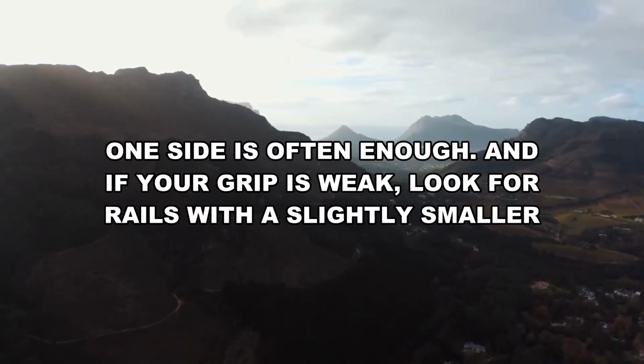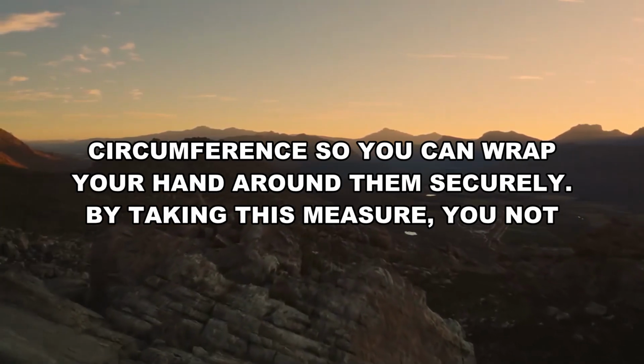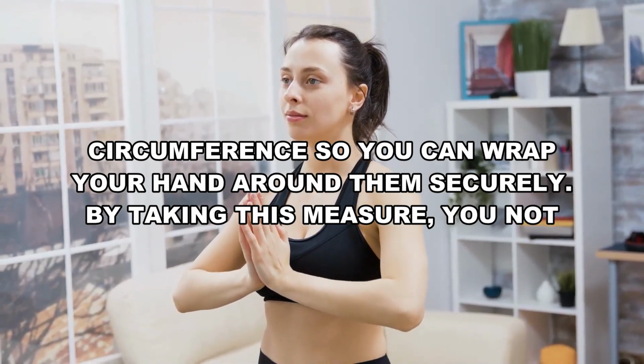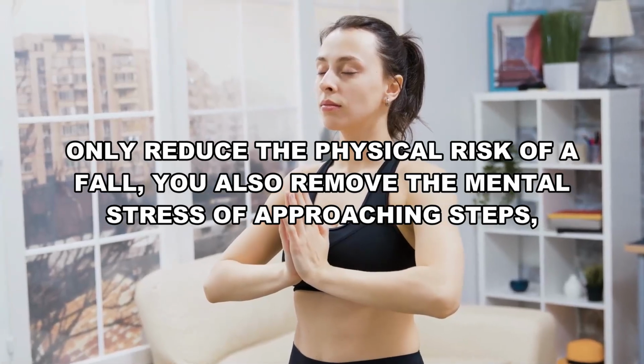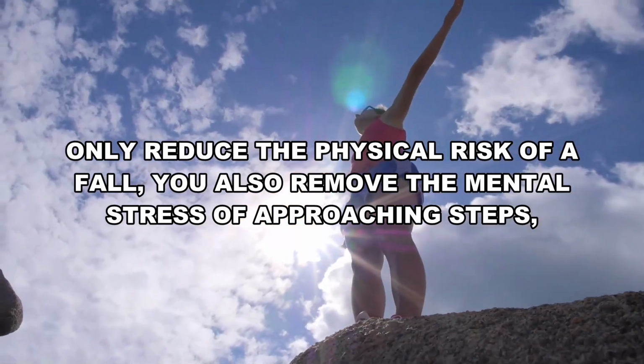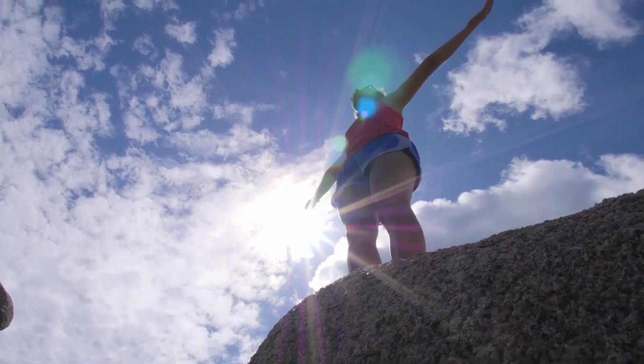For very short steps, a rail on at least one side is often enough. And if your grip is weak, look for rails with a slightly smaller circumference so you can wrap your hand around them securely. By taking this measure, you not only reduce the physical risk of a fall, you also remove the mental stress of approaching steps, especially if you're carrying something or feeling a bit off balance.